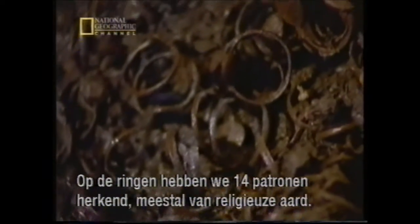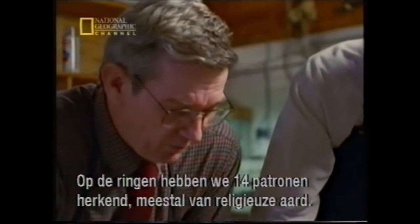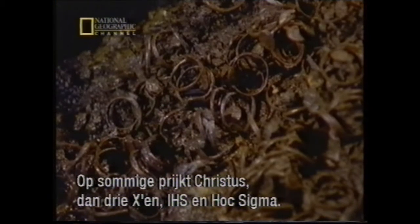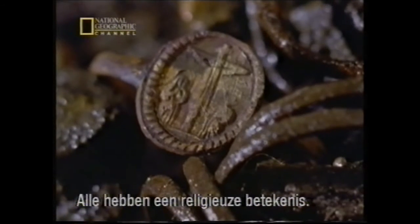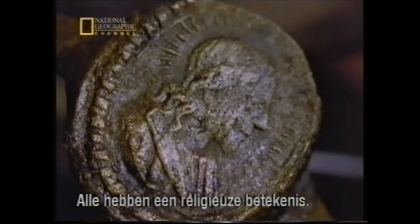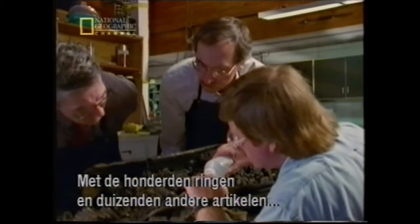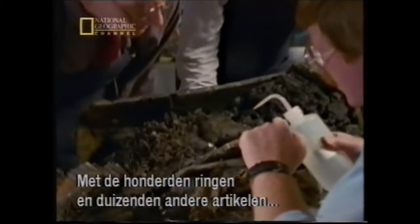Thus far, we've identified 14 different patterns on the rings. They usually have some sort of religious significance. We find some that look like they have Christ on them, then 3 X's, and then IHS and Hoc Sigma, and then you find Loyola and various saints. So they all have religious connotations of one form or the other. With hundreds of rings and thousands of goods all together, that's actually a nice bundle of rings right in there.